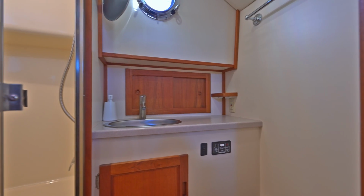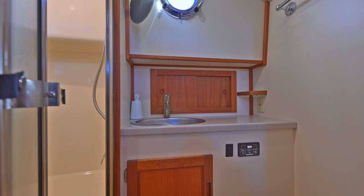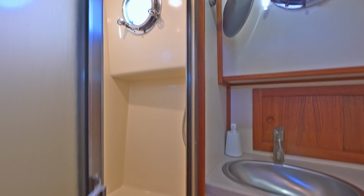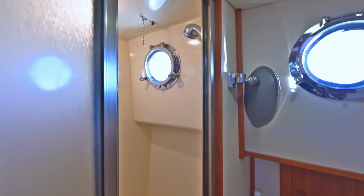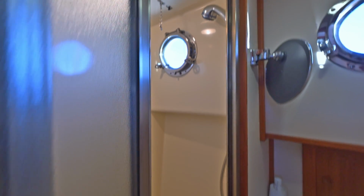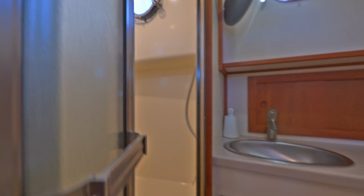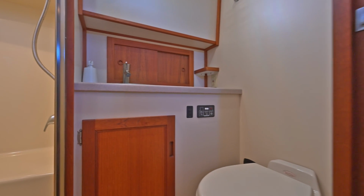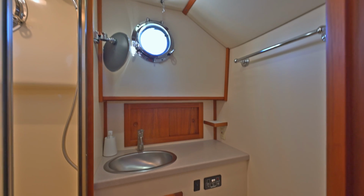As we move forward and starboard, just across from that berth we just looked at, you'll notice that there's a really generous vanity and sink in here, but also a full stand-up shower, dry shower to the forward section of the head, and then a vacuum flush head to the aft section as well.